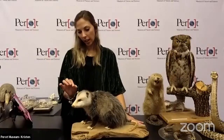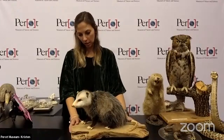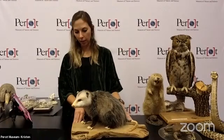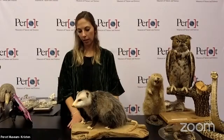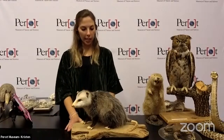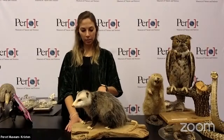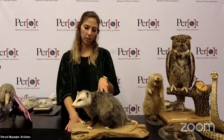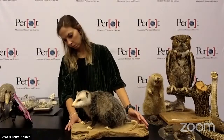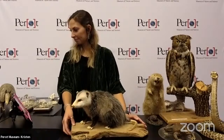Yes, so I do think they have a pretty good sense of hearing to be able to hear the babies. I don't know how great it is in comparison to any of our other animals. I don't know where that would rank on a scale or anything, but I do think it would be pretty good. As for the babies, whenever they're in the pouch, the mom has glands that the babies can latch onto, and it's kind of like drinking milk. Okay, that's all I saw for possum.